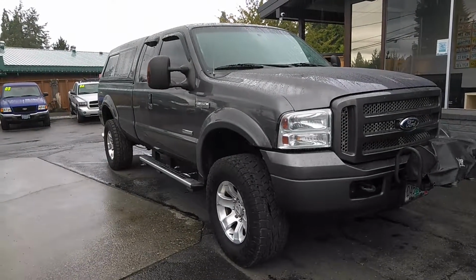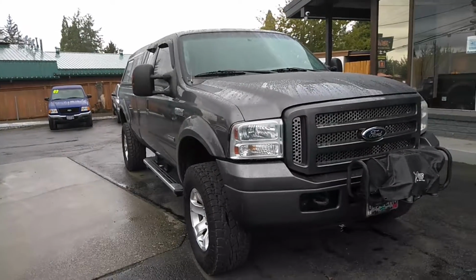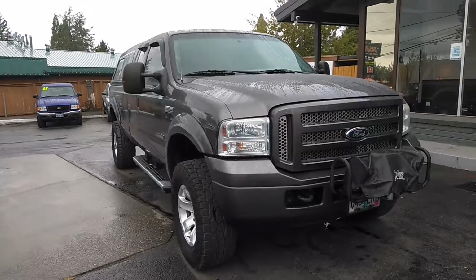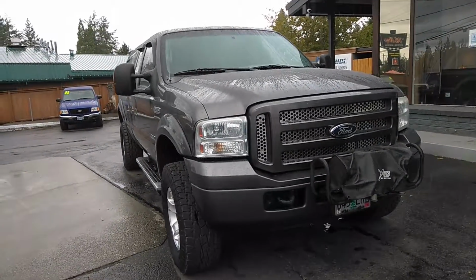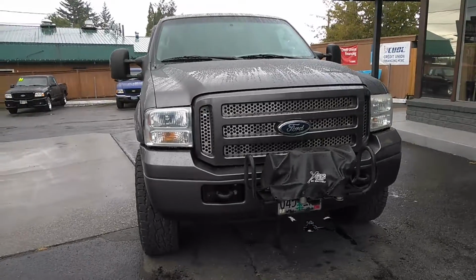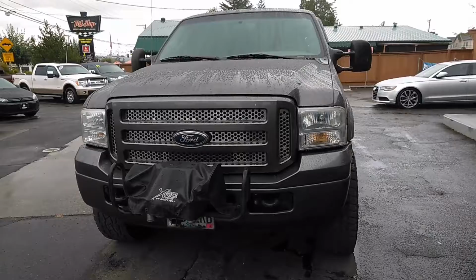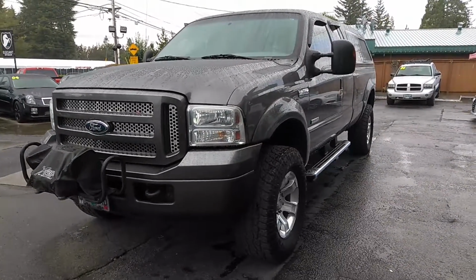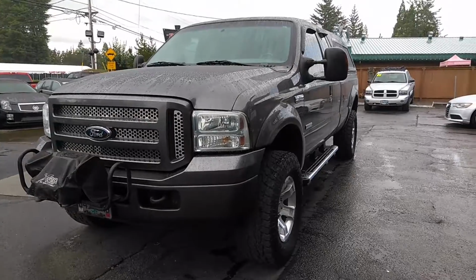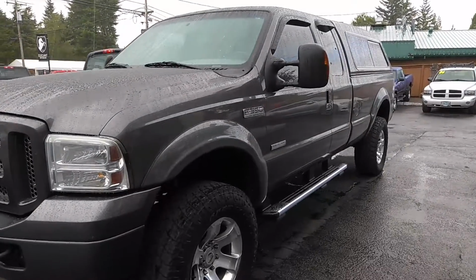Today I'm going to be doing a walk around of this 2005 Ford F-350 XLT Bulletproof Super Duty. We're going to do the outside, we'll do the inside condition and features. I'll pop the hood, let's take a look at the engine. We'll turn it over, let you see the dash and all the lights. Then we'll go back to the engine so you can hear how it sounds. But first I'm just going to get outside condition, whatever features there may be. Then we'll get to the inside here in just a moment.